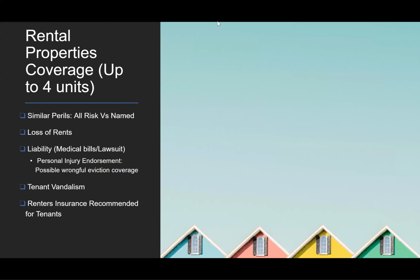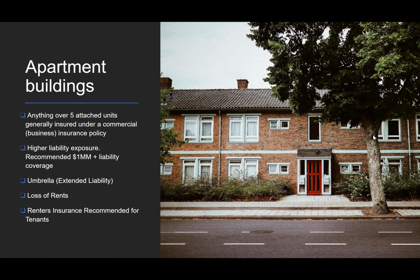As far as apartment buildings go, if you are purchasing an apartment building, or if your clients are purchasing an apartment building, typically, anything that is over 5 attached units generally is insured under a commercial business insurance policy. So earlier I mentioned that if you had 4 units attached, you could still insure it with a personal lines policy. But once you have 5 units that are attached, you do have to obtain a commercial or business insurance policy.